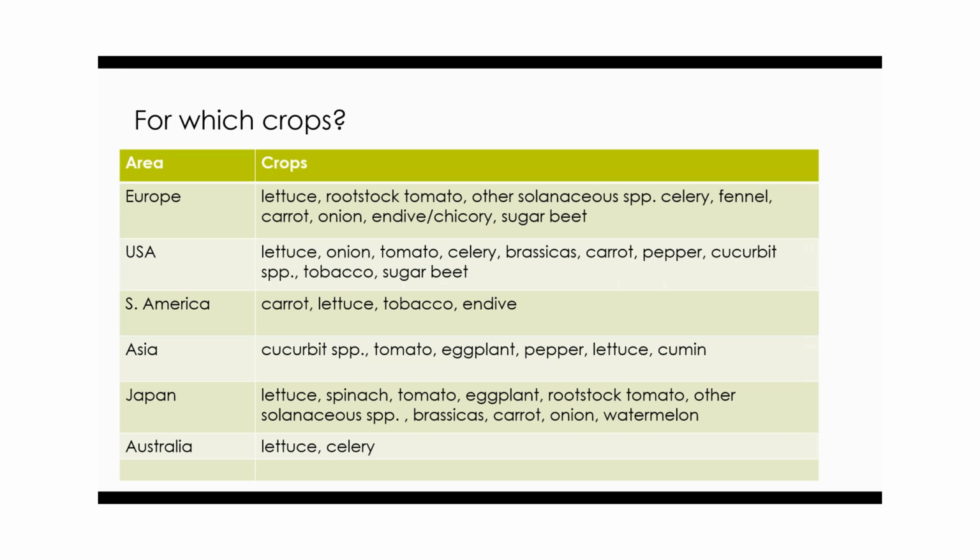However, the demand for priming has been expanding in bulky crops and agronomic crops as well, due to the requirement to get better germination in suboptimal conditions. Good examples are sugar beet in Europe and cumin seed priming in Asia, especially in India.